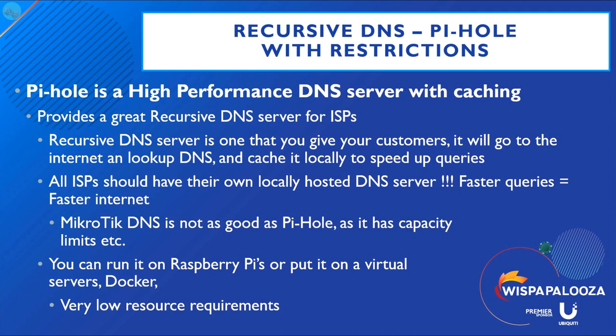Okay? Now, Pi-hole is a DNS server with caching, but it is a recursive server. A recursive server is one that you give your customers so that they can do internet lookups. It also adds to cache. So with that whole process I just described, when your customer goes to your local DNS servers, your local DNS servers go through that entire process to get the DNS answer for www.towercoverage.com. Once it gets an authoritative answer, it also gets what its TTL is, and it will add it to the cache for however long the TTL, or time to live, is.